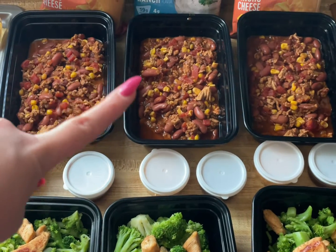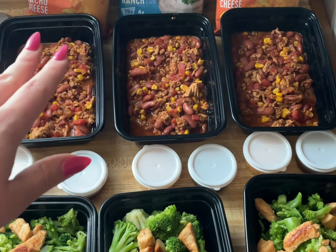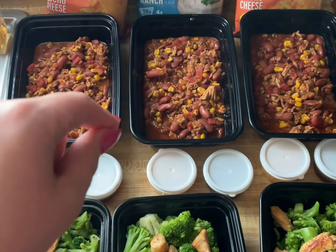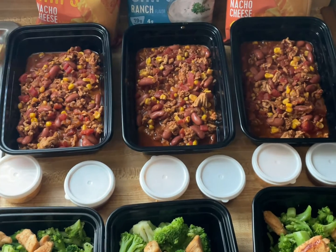So with the chili back here, the full calories, it's 521 calories, 59 grams of protein. That is insane. That's crazy. 10 grams of fat and 53 grams of carbs. I'd say that's a win. That's going to keep me full.